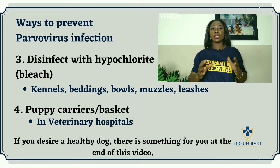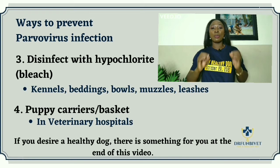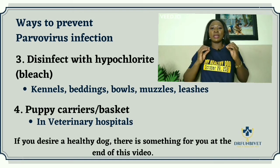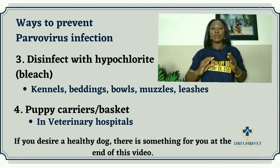Three, disinfect your environment with hypochlorite. Hypochlorite is what is commonly called bleach, and there are different brands in the market. This is because parvovirus can survive in the environment for up to a year. So your dog's kennel, beddings, toys, bowls need to be disinfected regularly to keep parvovirus in check.